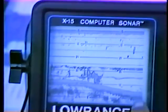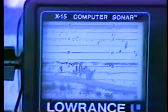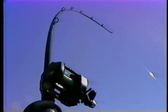Is that fish marking there? That's fish marking right there, about 46 foot. Hit neutral there. Let that bait sink down just a little bit. They kind of fall and take a good look at it. Put that baby in gear and watch that old rod there, because that's a good bunch of fish right there. We ought to get a hit out of them. Come on now.